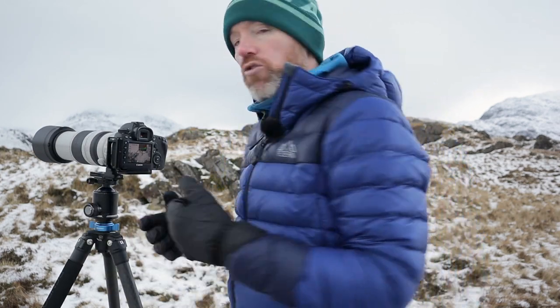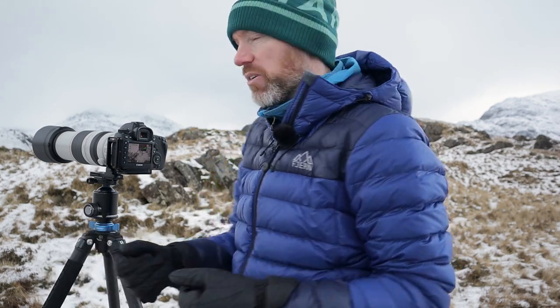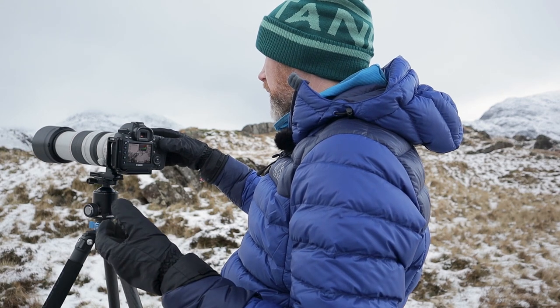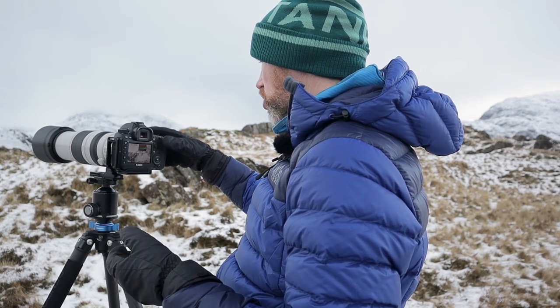So settings-wise, I've gone for f11 because I'm almost at the 400mm end, and that's kind of the sharpest aperture for this lens at the longer end because it's a 4.5 to 5.6 lens. That's given me an exposure time of 1/20th of a second. So yeah, you can see Crib Goch at the moment, so I'm going to take the shot now.